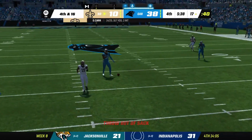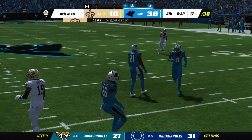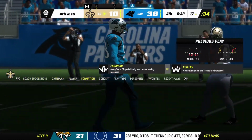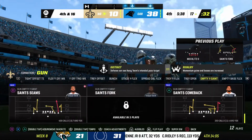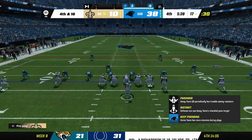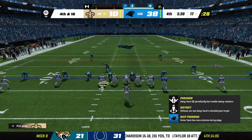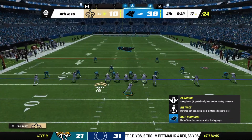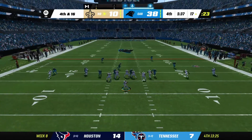Oh, this will be incomplete. The rush gets home just as he was letting that go. That could have been worse. Instead, it's 4th down. And that's another play that's painted the picture of this game overall. It's been a blowout. It's been continually fueled by big turnovers and stops for one side and an inability to advance the ball from the other.